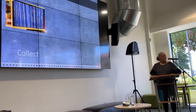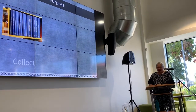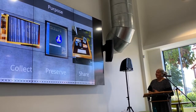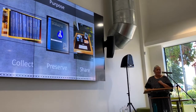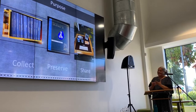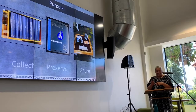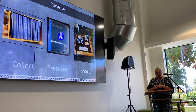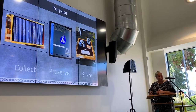So first of all, the purpose behind keeping heritage collections for our library is to collect, to preserve, and to share. Those are the three main reasons why we have heritage collections. And what exactly do we collect, preserve, and share? The unique stories about Rotorua people, places, and events of our Te Aroha and Rotorua communities.